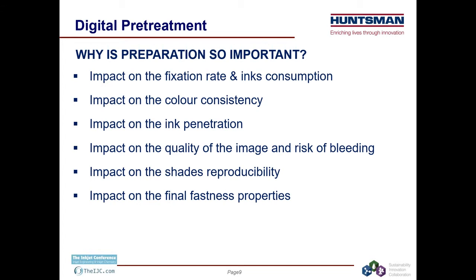So it actually is a fact. It will increase your ink consumption. Of course, saying that, color consistency will also have an impact on this. And with our preparation, we can control the ink penetration, so how deep it goes into the fibers.